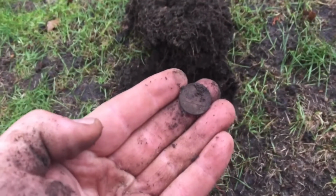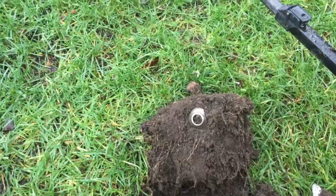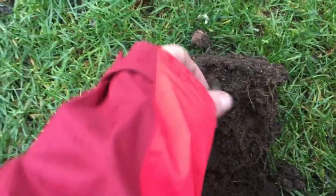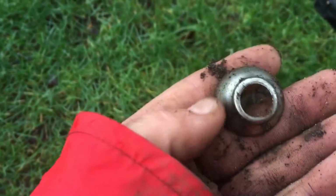First find at the house place is gonna be a clad penny. Memorial. Another memorial. All right, next find. I don't think it's silver. It sure is shiny, but I don't know what it is. Kind of junk. I don't think there's any markings on it, but I'll check it out later.